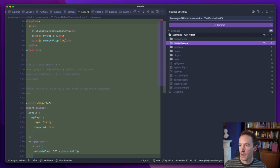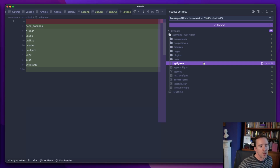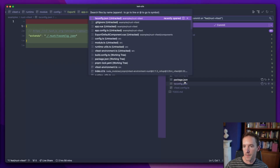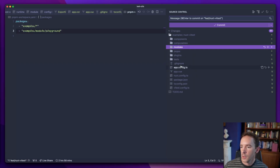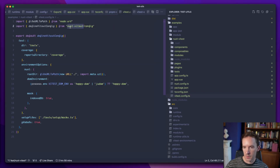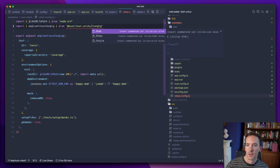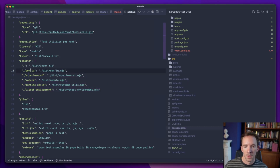I'm trying to think, is there a way for me to preserve all the history of this? Because this is the first actual bit of code I've copied across. Okay, we have examples module playground. That's fine. So we should be able to update the gitignore. And instead of nuxt-vitest, we should use nuxt test-utils config, right? Should be good.